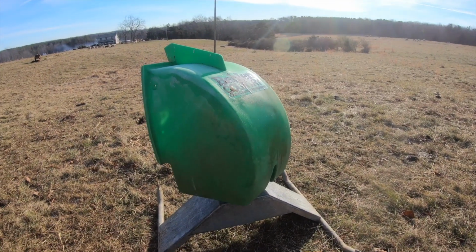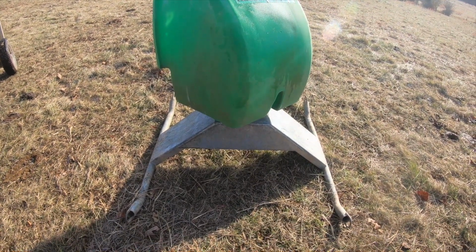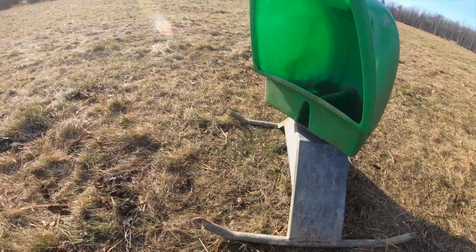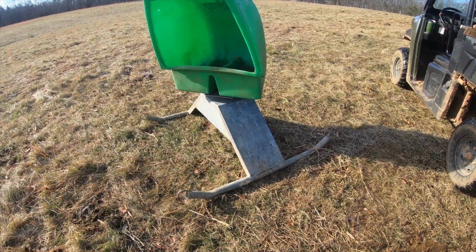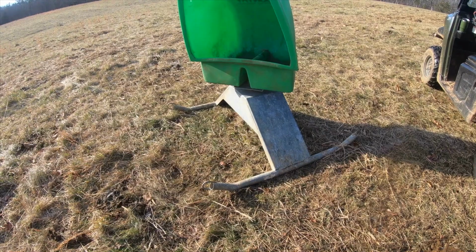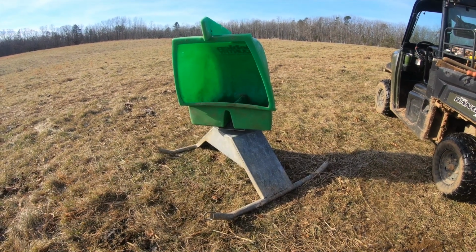All right, so this is our mineral feeder, Baling Country. It is the green one, and it has the skids. If you haven't bought a mineral feeder or you're fighting yours, make sure you buy the one with the skids. I love this one with the skids because when I'm moving the cows in the springtime, pretty much every day or every day I can with the work schedule, I just put a rope through those 2 little loops on the end, put it behind the Ranger, and drag it to the next field. You don't have to fight it. That is literally one of the best features of this mineral feeder. So if you're fighting yours, just make sure you get one with skids.